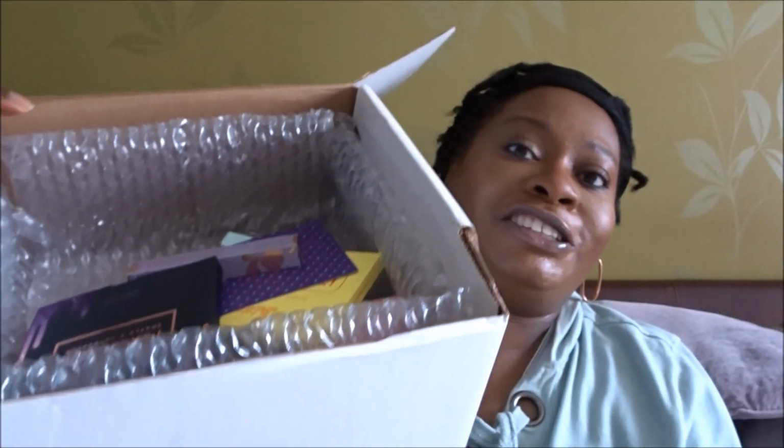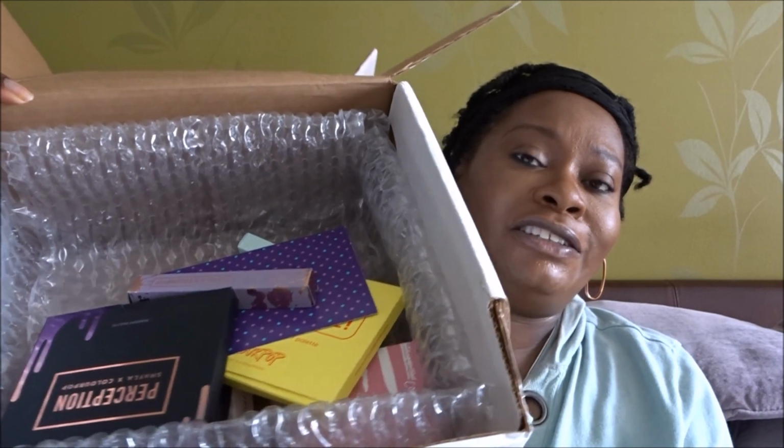But anyway, I digress. So I bought a few of the products from Makeup Shayla's collaboration, and I also bought some other products as well. So let me just show you the box that came. So it's all this stuff here. I did do a little post on Instagram yesterday of all the products in there. So I bought a few things.